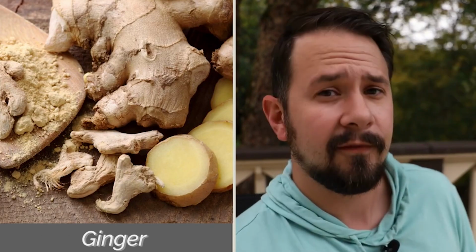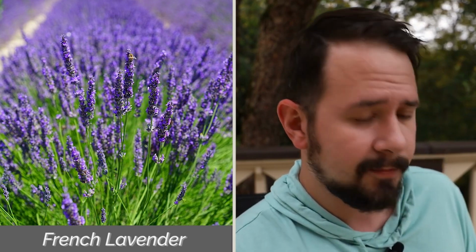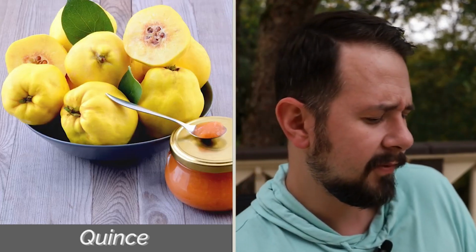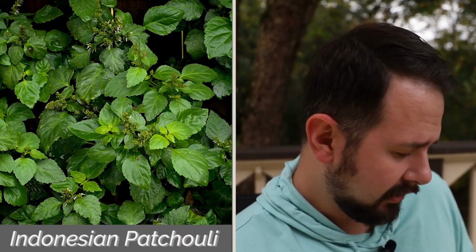In the mid, we have French lavender, which is actually a really nice high quality lavender in this one, Spanish nutmeg, driftwood, a juicy fig, and then a seasoned quince. Then in the base, we've got Gaiac wood, Peru balsam, tonka, vanilla, ambergris, and Indonesian patchouli.